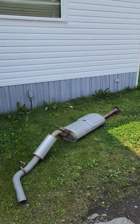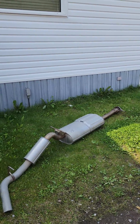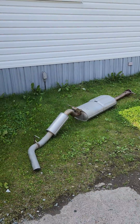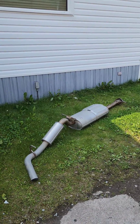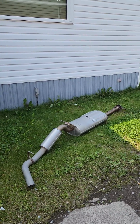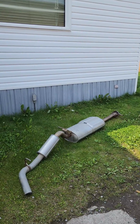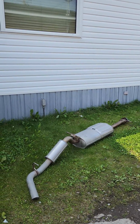I just picked up an important part for the truck. Got myself the missing exhaust, complete, all stainless steel, and I got a super deal on it. Guy sold it to me for $100. So that's one thing out of the way. Slowly getting at it. Going to try and install it later today.